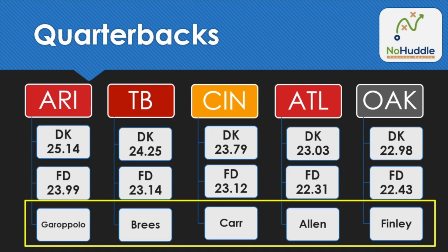in a great spot against Atlanta, giving up 23 plus on DraftKings, 22 plus on FanDuel. And finally here, rounding out the top 5 garbage defenses versus quarterbacks, we have Oakland, of course, giving up nearly 23 on DraftKings and 22 plus on FanDuel. They face off against Cincinnati. Not a great spot in terms of someone you might want to pick, but Finley and Cincinnati technically in a good spot against this Oakland defense.